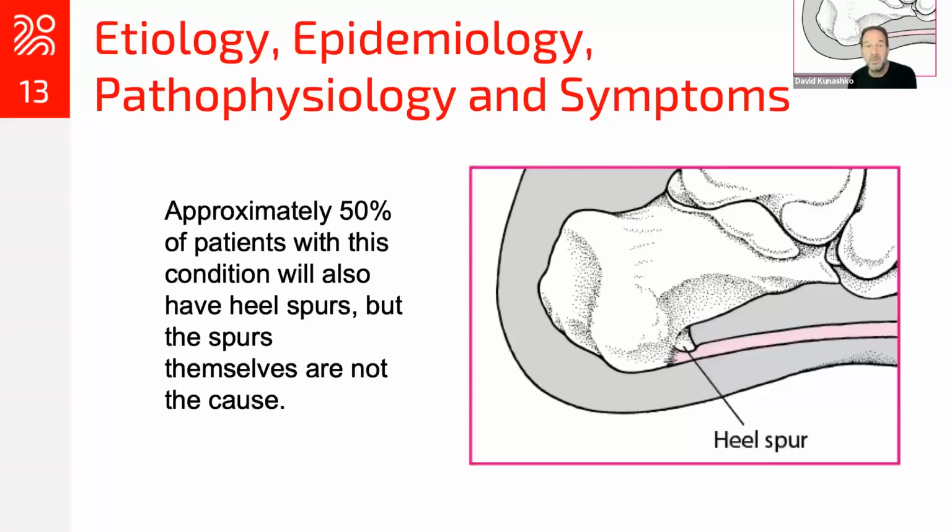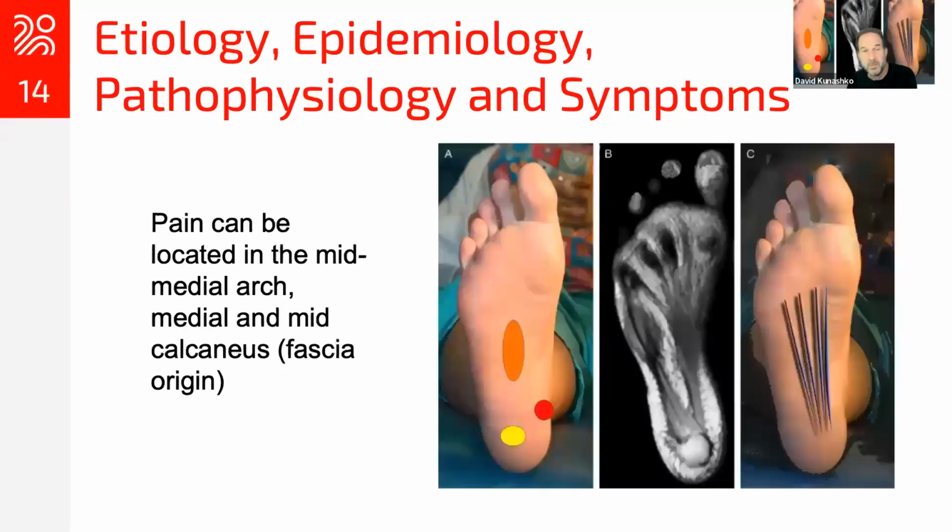So approximately 50% of patients with this condition also have heel spurs. And this is important because the number one mistake, I think, that clinicians and even patients talk about or maybe focus on is heel spurs. And oftentimes that's not causing the pain. It can, but oftentimes it's not. In fact, if you were to take x-rays of a lot of people that are walking around with zero pain, they have lots of heel spurs. So, and osteophytes or what have you, it's not painful necessarily. They can cause pain, but it's not necessarily the source of the pain.